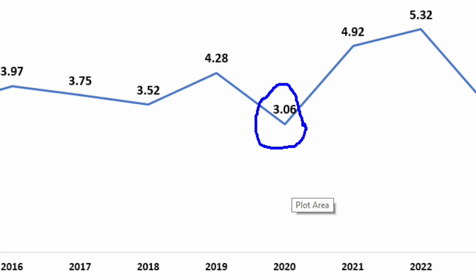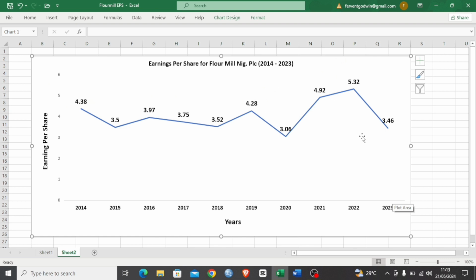So to do a quick recap, the earning per share is basically a metric that measures the performance and the profitability of a company, and when you want to make an investment, it is a very good place to look. It reveals a whole lot of realities about the company, and when you see that this metric is high, it can give you a kind of confidence when you want to invest in their company. So this is how the earning per share for Flour Mill Nigeria PLC has moved from 2014 to 2023.